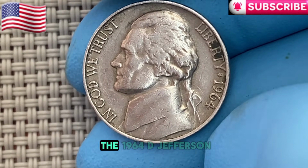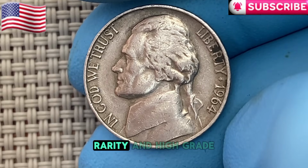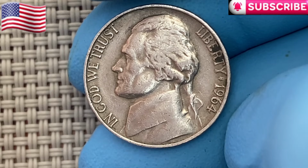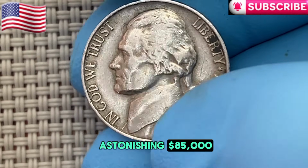For the value of the 1964D Jefferson nickel, the combination of its unique mint-mark placement, rarity, and high-grade condition makes it one of the most valuable nickels ever. In fact, one extraordinary example of this coin was auctioned for an astonishing $85,000.